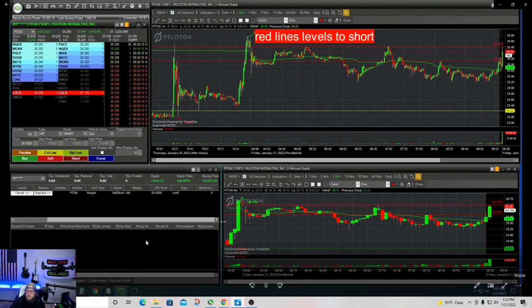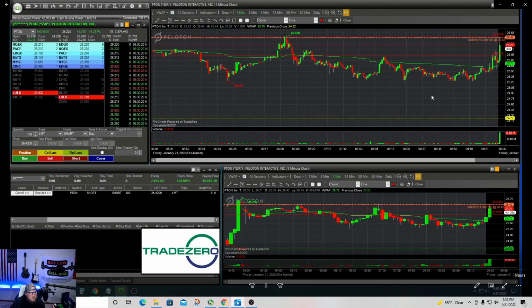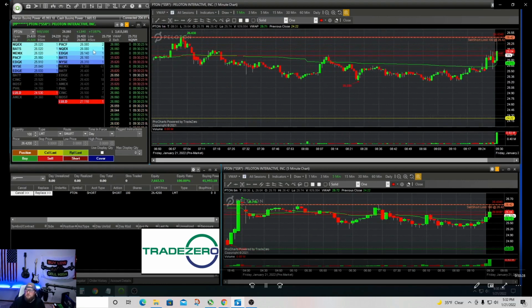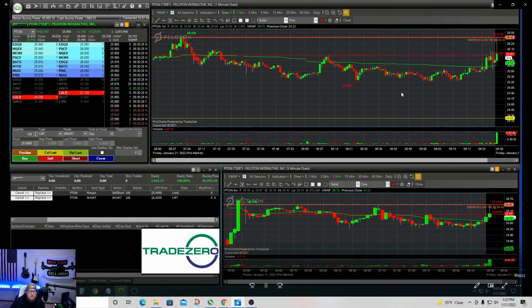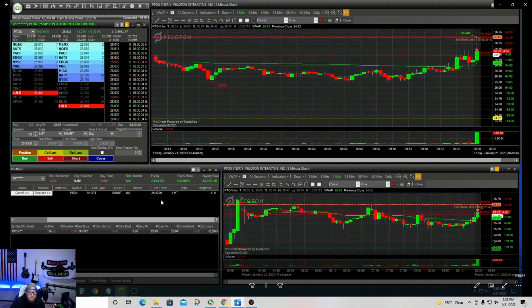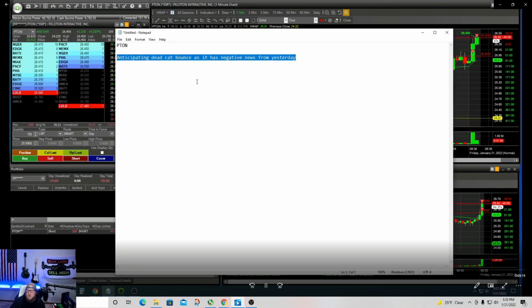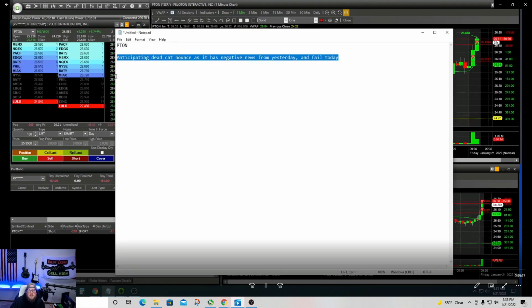So you can already see he's starting to short. It's already hitting his levels. So he's got an order at 26.42. This one went pretty crazy. You can see 26.42. So now he's filled. So we'll speed it up. He got filled right there. So now he's 200 shares short, average price 26.21. And here's a note: he's anticipating a dead cat bounce from yesterday and it failed today.